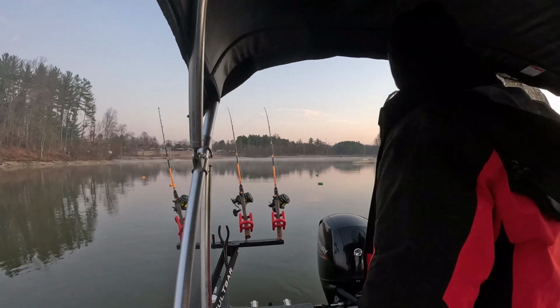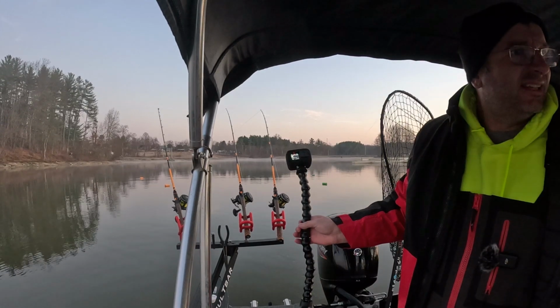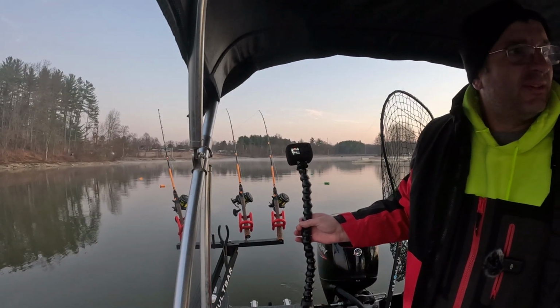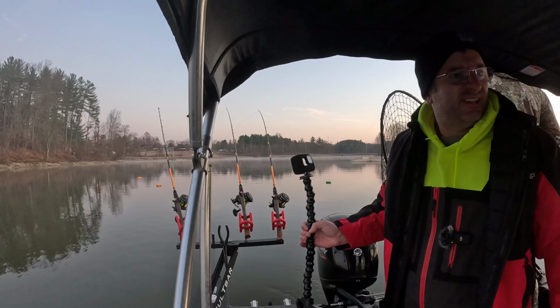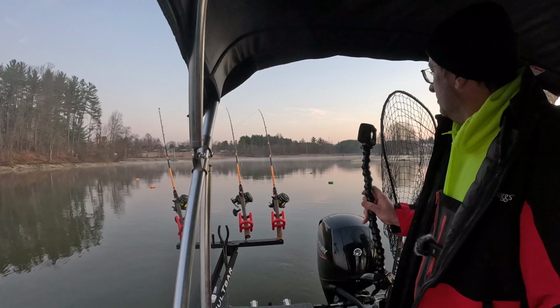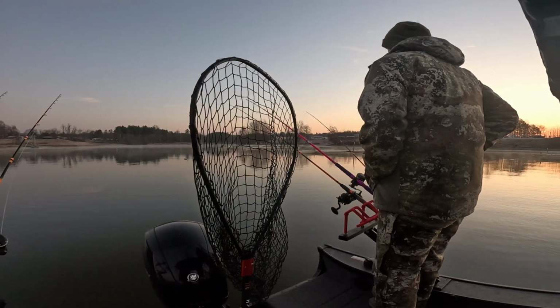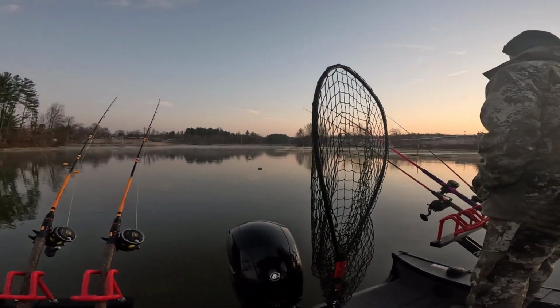Okay, beginning of March, we're out here at Seneca Lake again. It's about 6:45 in the morning. Water temp's about 46 degrees today. What we're doing, got my son Colton with me, and we are dragging baits again today.